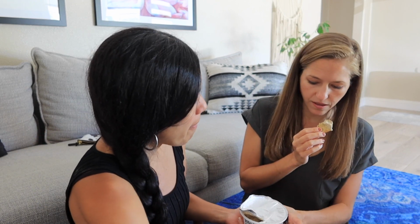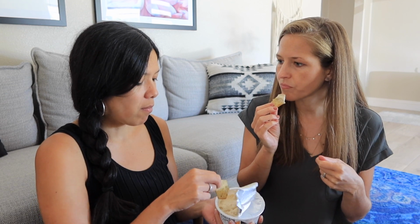That's good. I'm wishing we had a plain saltine cracker, because this is very flavored. And this is very flavorful. Very intense. It does taste like the Kite Hill cream cheese with stuff mixed into it, you know?